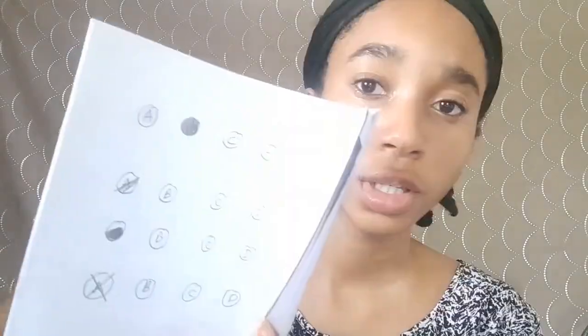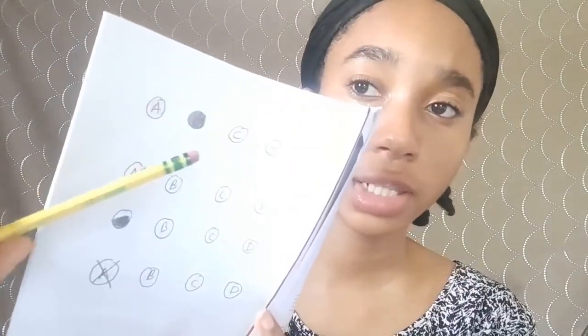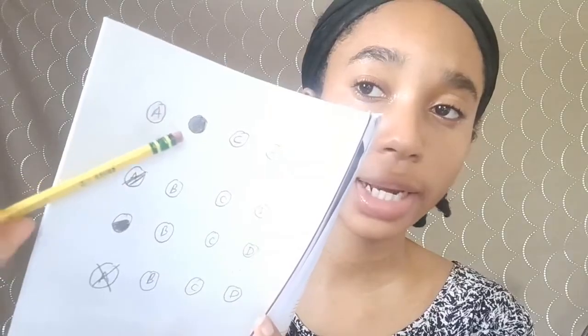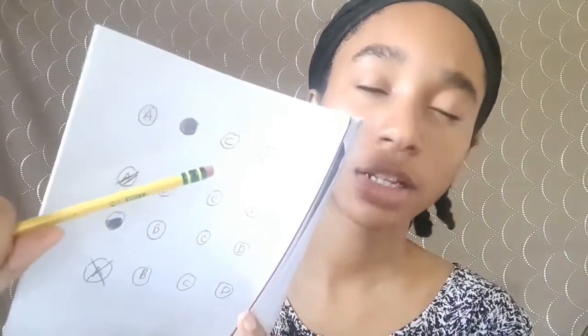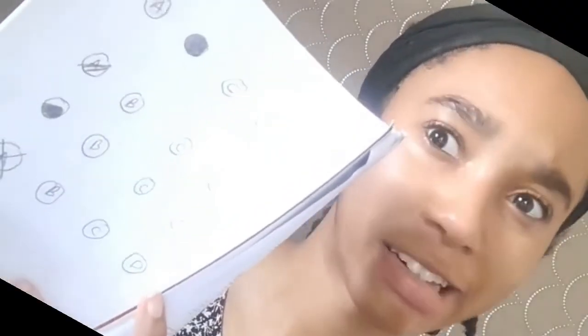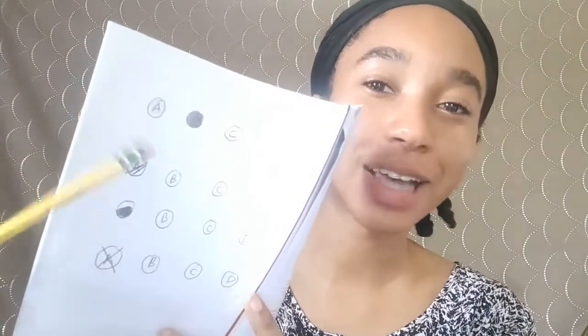Alright, and see, I erased it as best as I could, and then I blackened it in or shaded it in as best as possible. Alright, next tip.